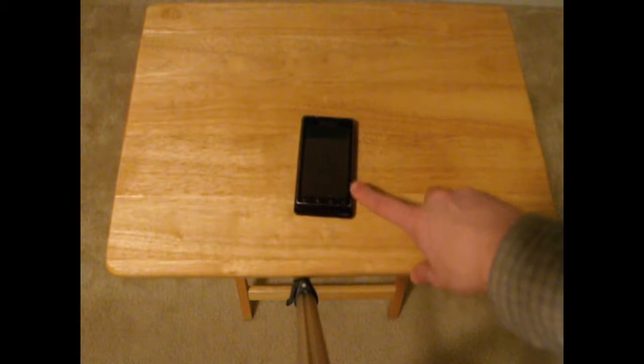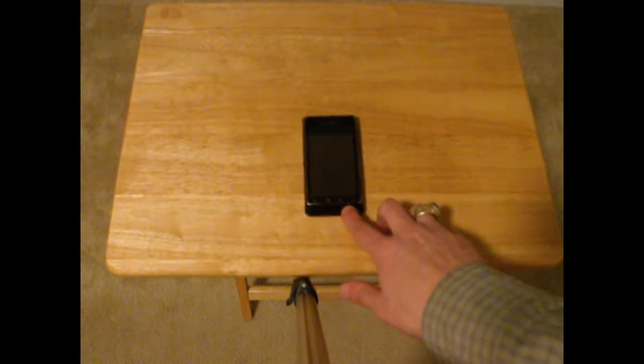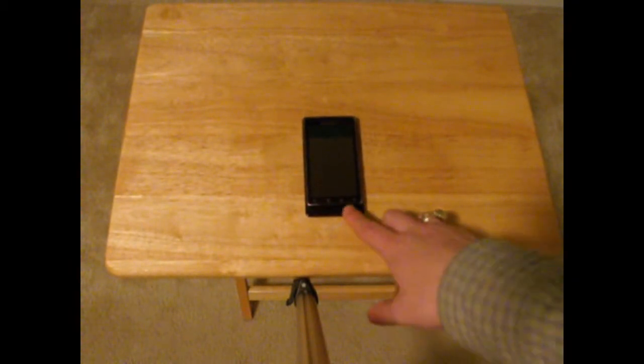Besides that, email, everything else, this phone's really good, even for the first generation Android Droid phone. Android Droid first generation, 4 out of 5 stars. We'll see how this compares to its cousins, the Droid 2 and the Droid X, in upcoming episodes of my cell phone series here on YouTube. But that's my full review, 4 out of 5 stars.